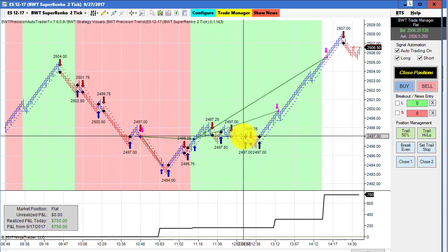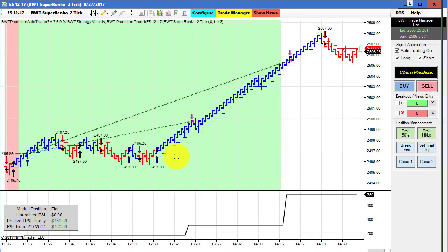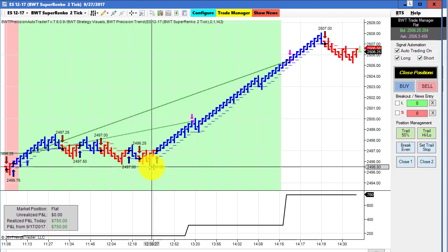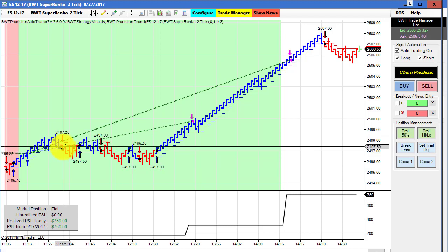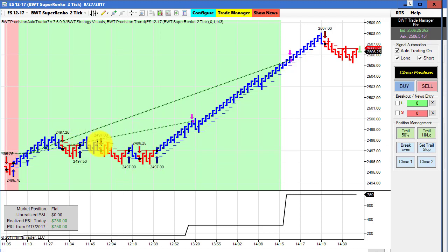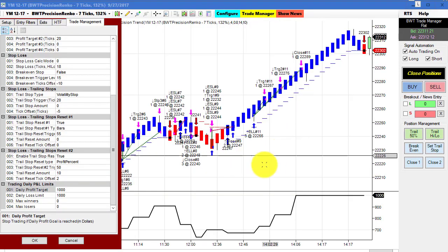Notice the chop and the noise here. Traders often ask, how do I avoid chop? Well, one way to do it is with the higher time frame filter, and this is an excellent example right here. We can see a choppy market, and this choppy market went on from 11:30 to 12:45 or so, a little over an hour. The market slanted downward, giving the appearance of going short with lower highs and lower lows, and then broke out to the long side big time.